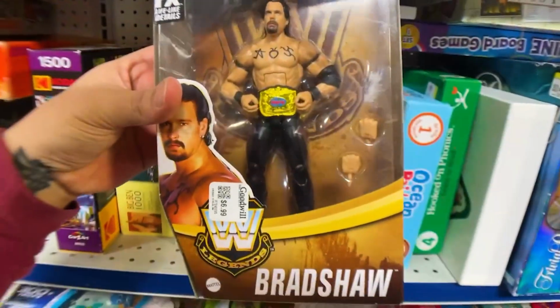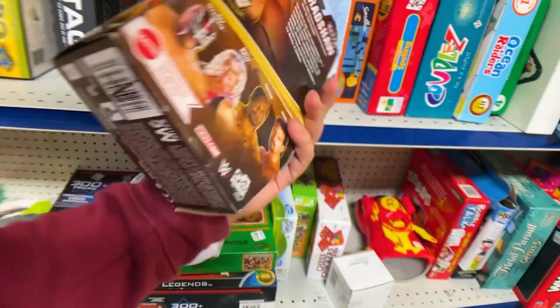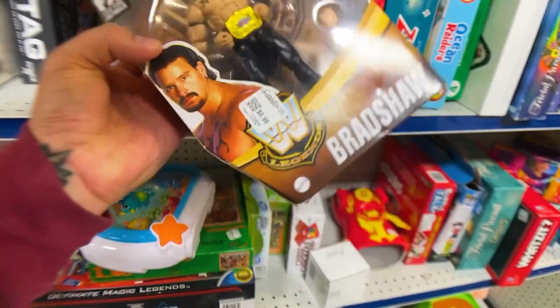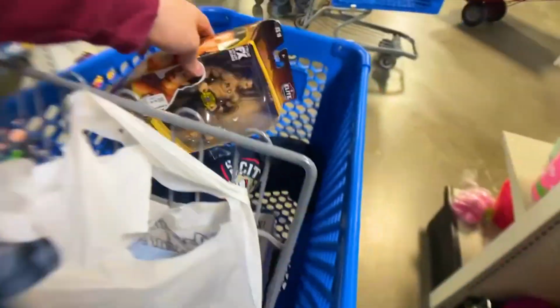Oh, this is old school WWF, but this looks pretty new. Bradshaw? I think I remember this dude. Sealed, $7. I'm gonna have to find out how much these go for. Let's go to the maybe pile.